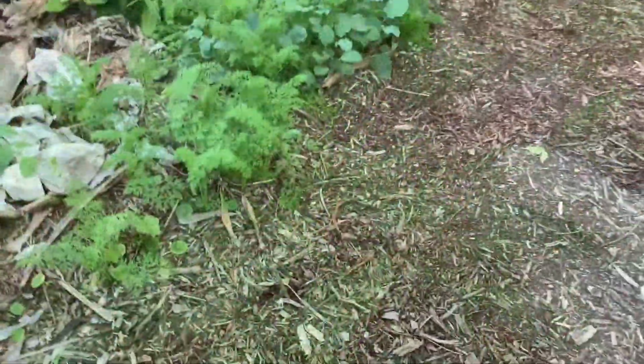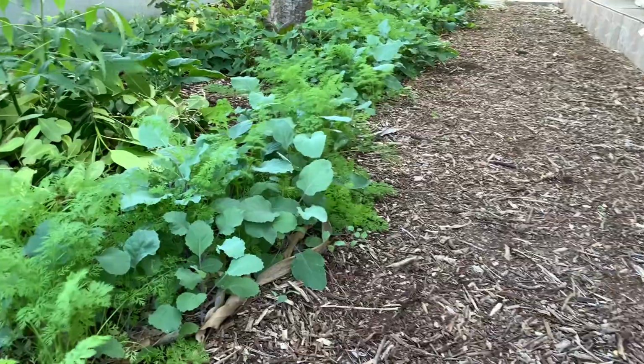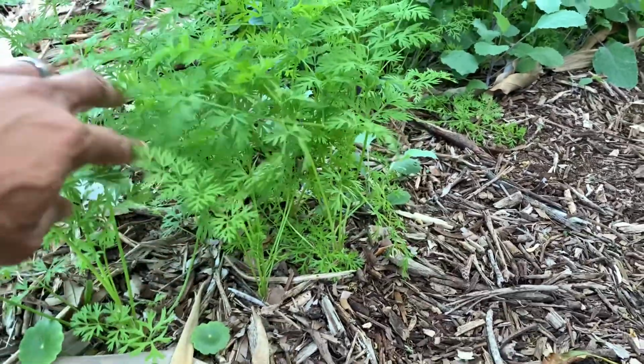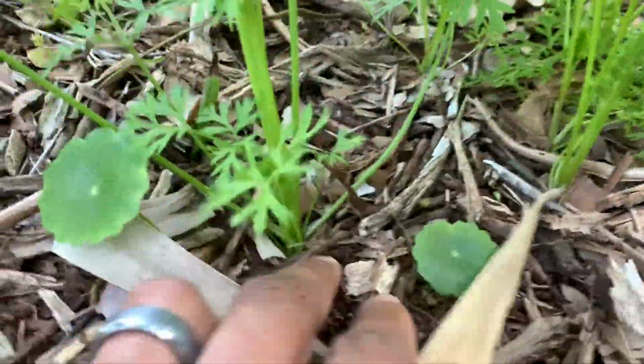I'm fine with it. And over here, these seeds that I just scattered down this line, this kohlrabi and carrot seeds, have grown a lot since January as well. I think some of them might be ready in a couple of weeks. Let me see. Let me dig a little bit right here.